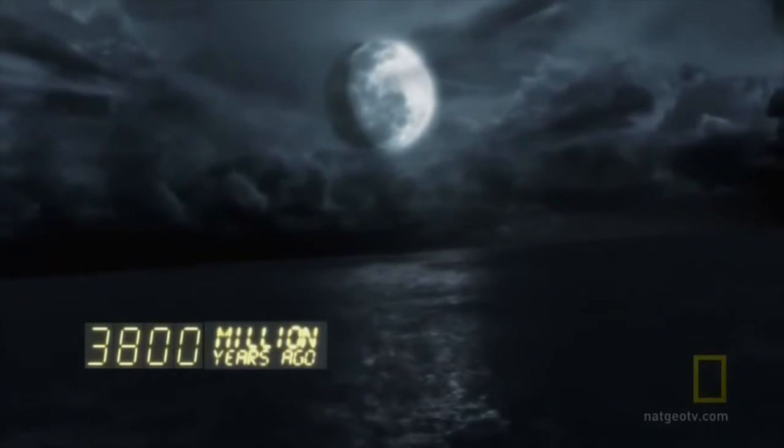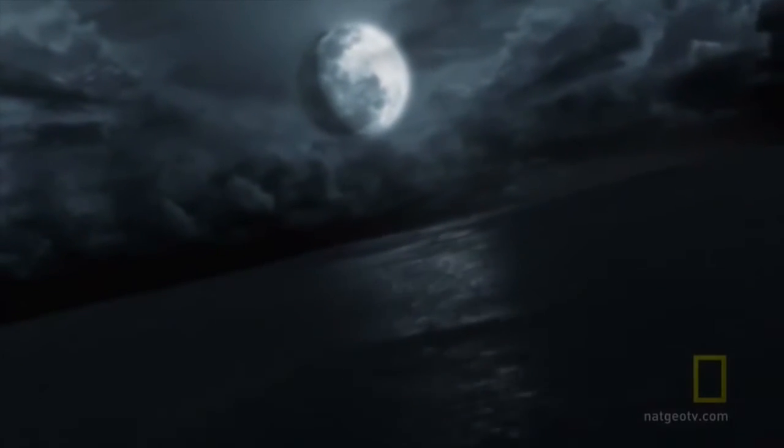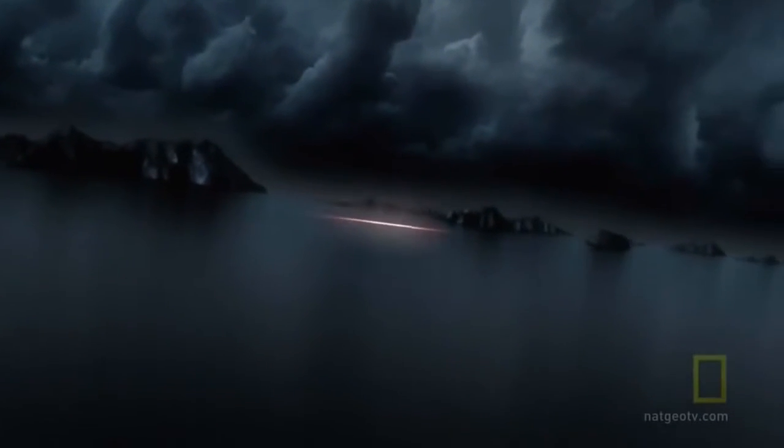700 million years after the planet's birth, life-giving water covers its surface. And scattered throughout are tiny islands. They seem to have appeared from nowhere. So how did they get here?